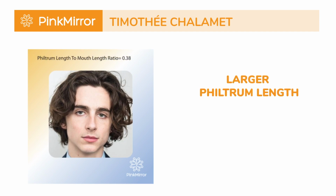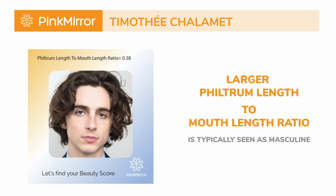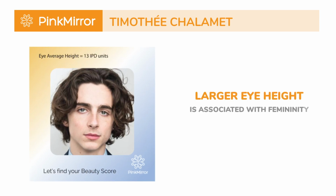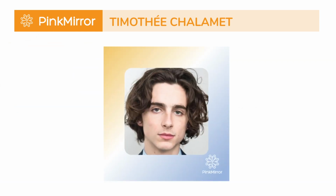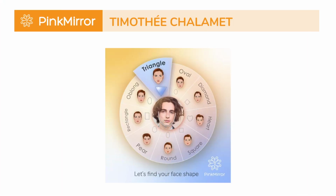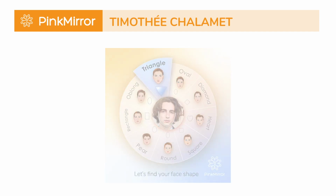Basically, a larger philtrum length to mouth length ratio is typically seen as masculine. Similarly, a larger eye height is associated with femininity. Next, we delve into his striking bitemporal to bizygomatic width, his attractive feature that creates an irresistible allure. Lastly, we delve into Chalamet's distinctive triangular face shape, which completes his overall charm and adds to his unique allure. Stay tuned as we uncover the allure of facial aesthetics through the charming visage of Timothée Chalamet.